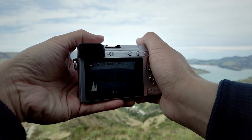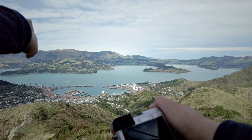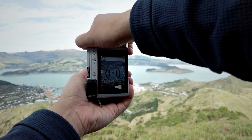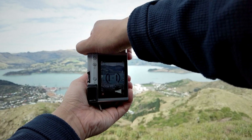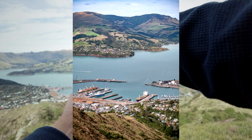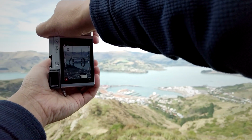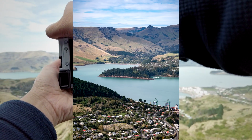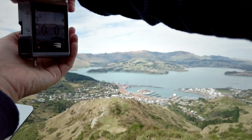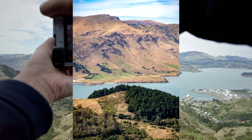I'm at 35 right now, f5.6 aperture priority. I'm trying to just capture snippets of this scenery right here. Just a small portion, but the ones that I think are really interesting is this right here. The port with the mountain behind and the lake. And also that area right here where there's like the forest. Nice. That area right here also looks nice, where the hill meets the mountain.